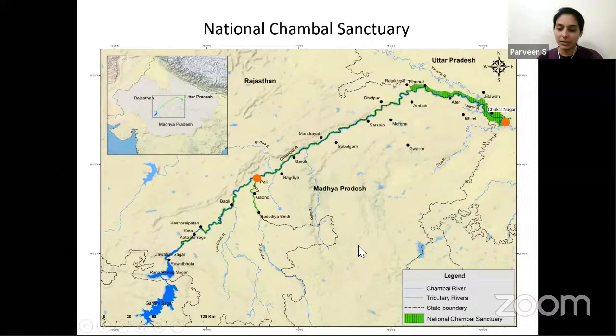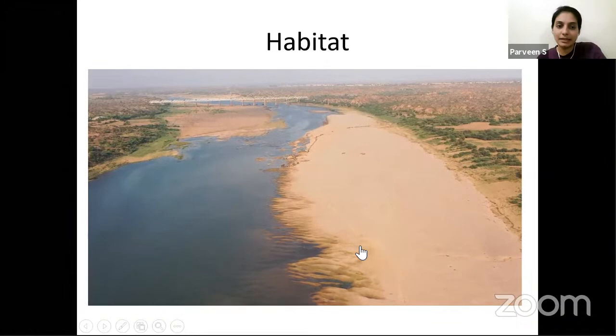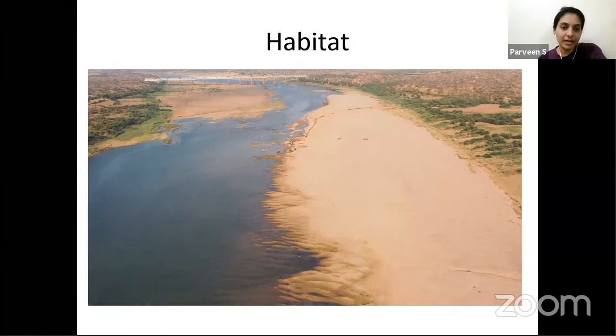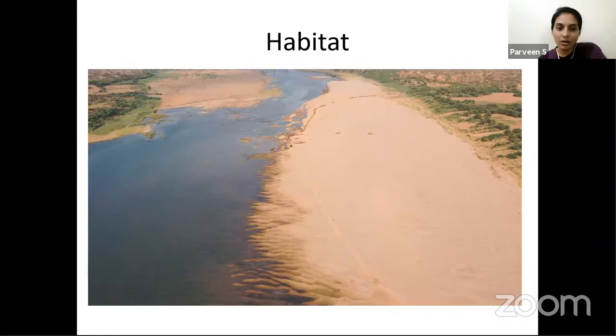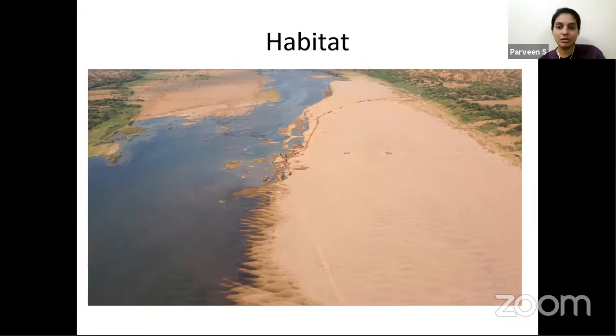Now I'll be talking about the habitat. This river is one of the cleanest rivers in the country, and the water is potable. The reason behind it being this clean is that this river is not worshipped in Indian mythology, so there is no major fair or major pujas happening on this river. It is believed that since it's a cursed river, there are crocodiles in the river, and there were always dacoits in this region. The habitat has really huge sandbars and ravines, with farmlands on the bank.